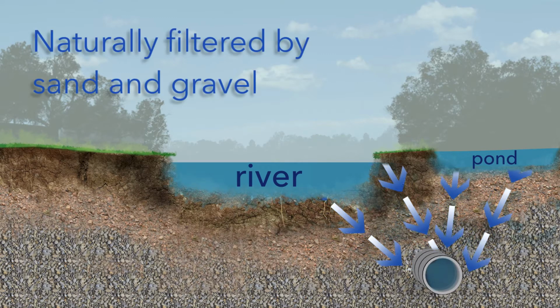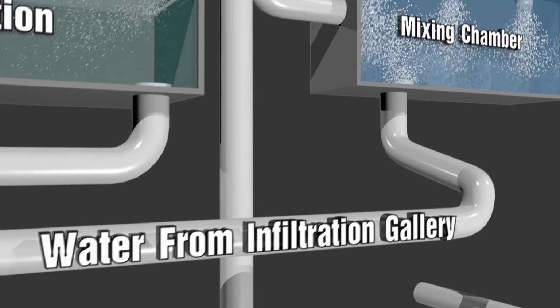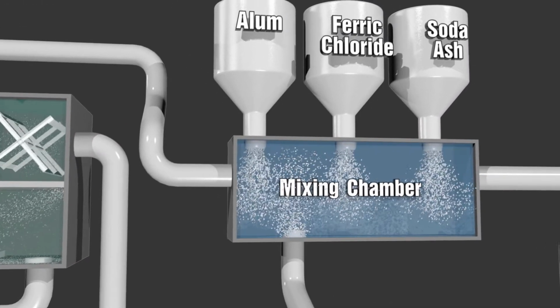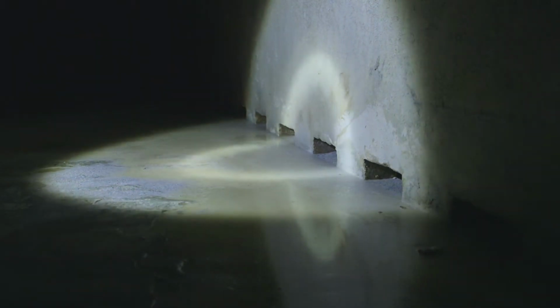Water, naturally filtered by sand and gravel, trickles into the gallery. The infiltration gallery continues to be the best source of water due to the quality and the cost-effectiveness of natural filtration, and it actually provides up to 1/3 of the water needed each year to meet customer demand.